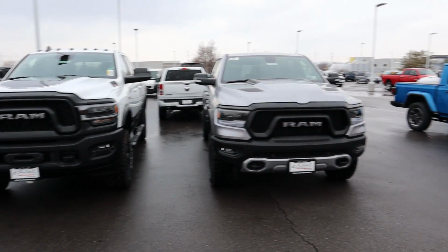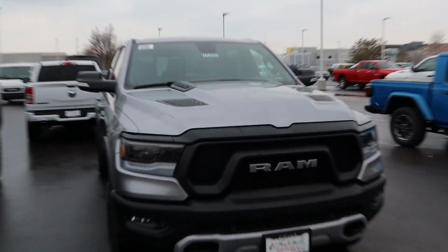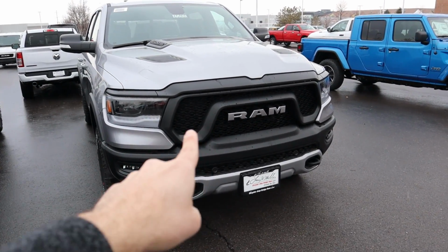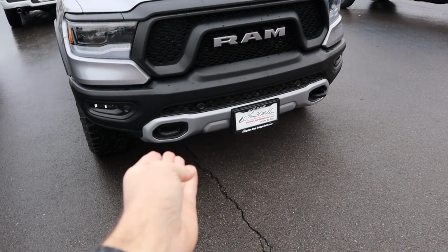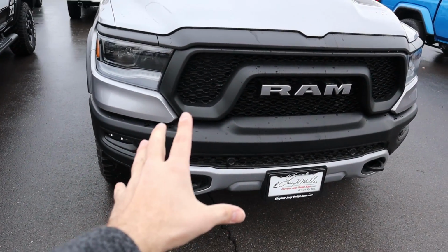Let's go over things stylistically. Rebel first and foremost, it's got those cool little vents at the top of the hood, then you got kind of like the sport hood action happening up there. Full LED lights with the little Ram logo, tow hooks just down below with kind of like the front skid plate, and then you have the fog light just off to the side.